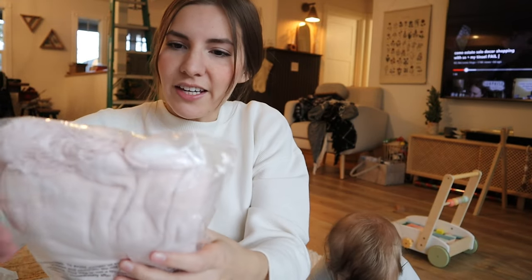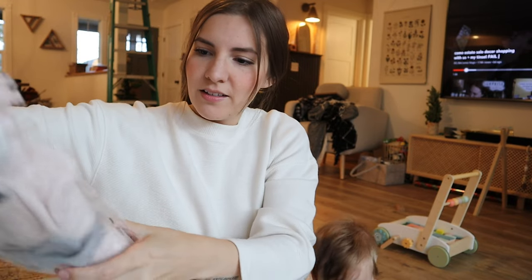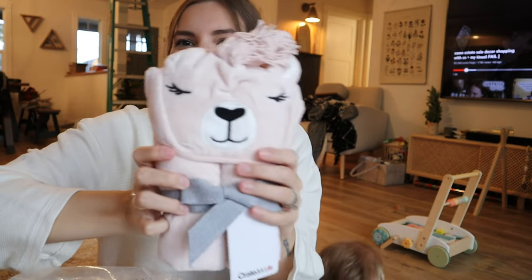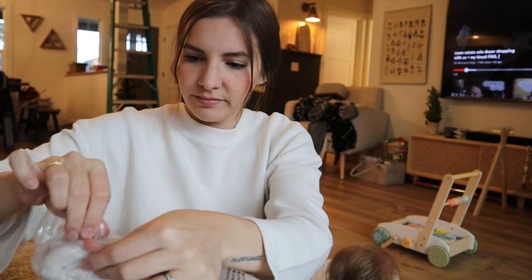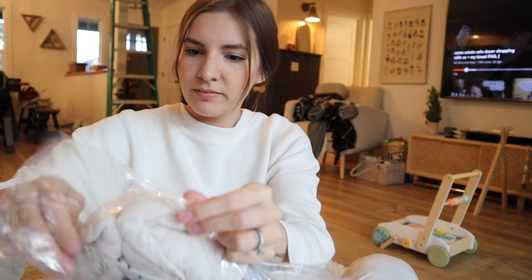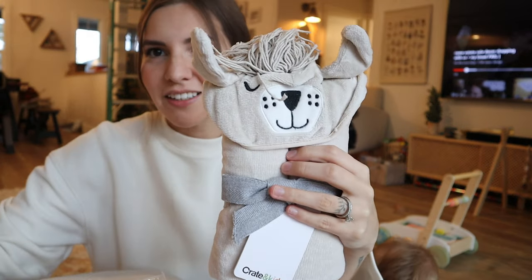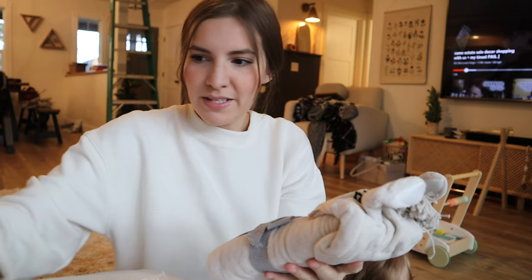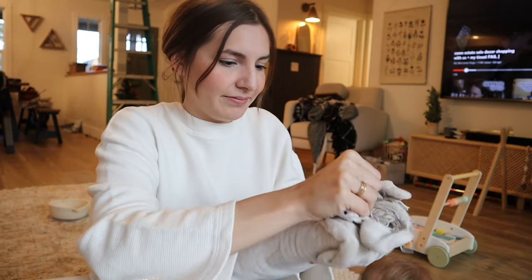Okay, cute. So she got two different little animals that are hooded bath towels. I think this one's like a llama. And I think this one's supposed to be like a dog. I'm not really sure. But let's open them up and see how big they are because I didn't take the time to read measurements. It just said toddler, so I thought that's probably bigger.